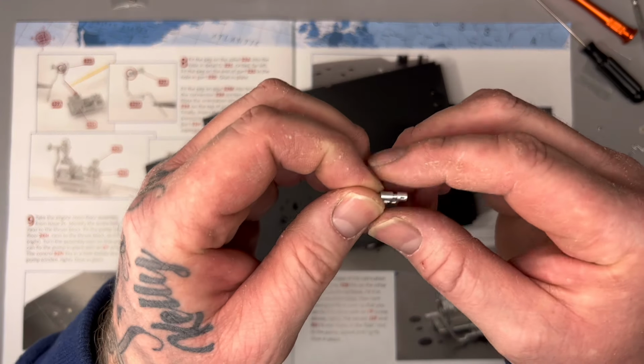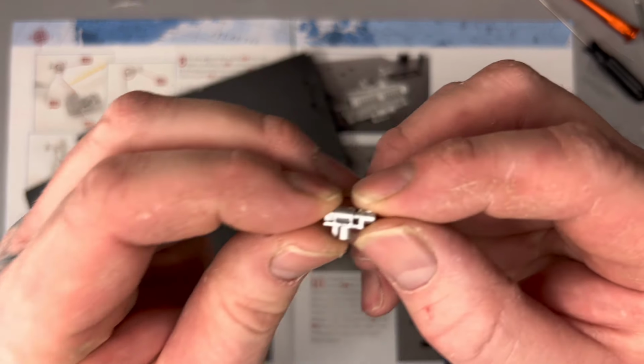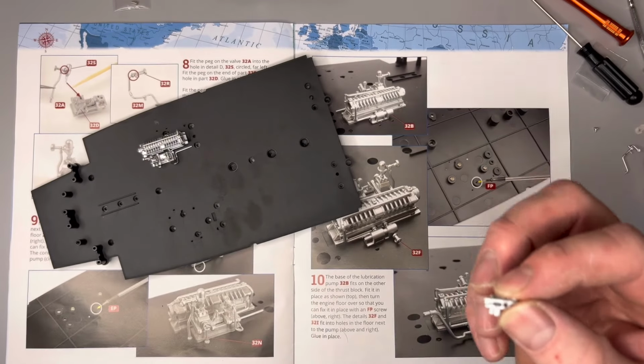Yeah, it was just getting a very, very long-winded issue this week, guys, so I thought I'd have a breather and then do the rest today.